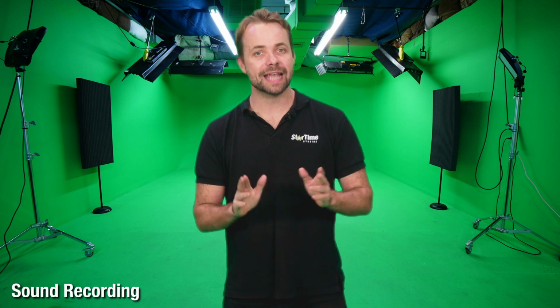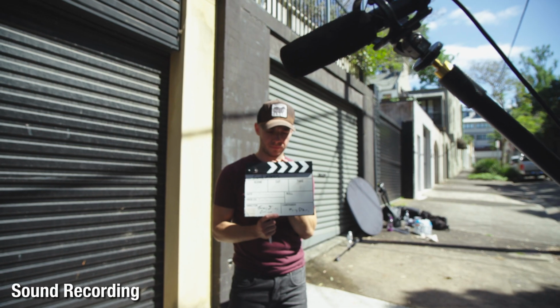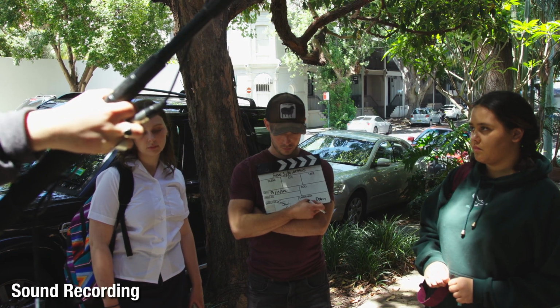Also, you'll need to take Atmos recordings for each location you film at. An Atmos track is when you take 30 seconds to 1 minute of audio recording from the location you filmed in without anyone on set making sound. Try to record it without any jolting sounds like a dog barking or trucks passing by. The Atmos track will smooth out your sound in the edit.